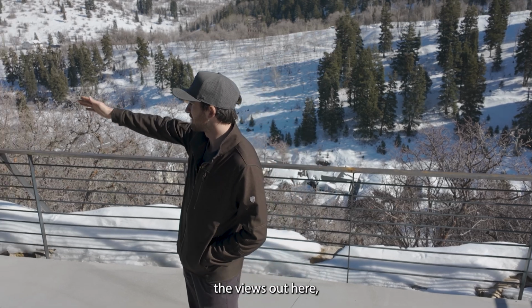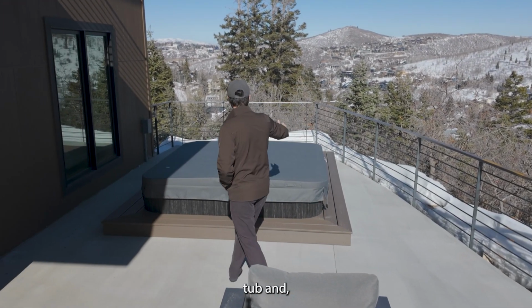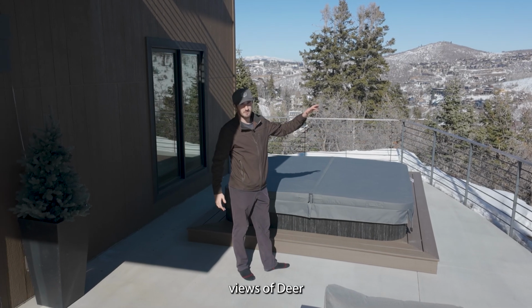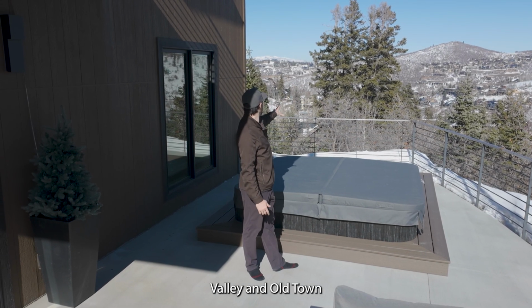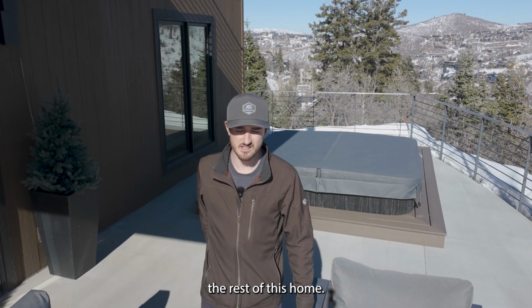And obviously the views out here, you can kind of picture yourself sitting in this hot tub and have expansive views of Deer Valley and Old Town, and you're right in the heart of it. So let's go check out the rest of this home.